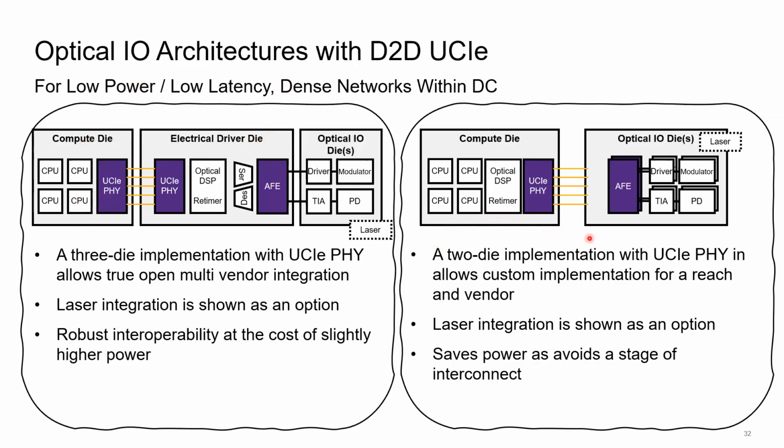There are different options people are trying, and they have different advantages. This would look similar to what we talked about earlier with XSR and the optical module, where the compute die can now be integrated in the same package with the optical die, and there could be an electrical die which will do the UCI conversion and then implement the DSP portion for the optics. So this will be a sort of 3-die system, and this will ensure multiple optical dies can be integrated. This could be, let's say, 100 gig lambda, 200 gig lambda. You can have one electrical die which can do different DSPs to drive all of that.